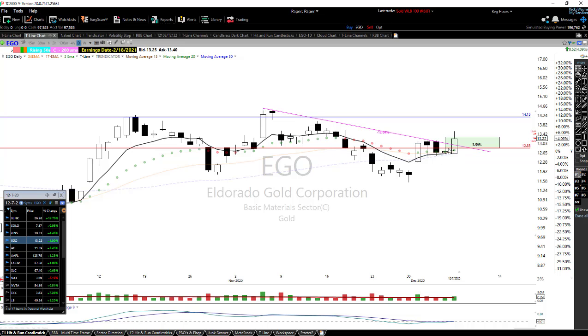An Ego is one of them. Here we've been in a downtrend and we gapped up. And look at that area right there. Those candles, see that supporting area? Let's see here, right here. See how that held support right there?